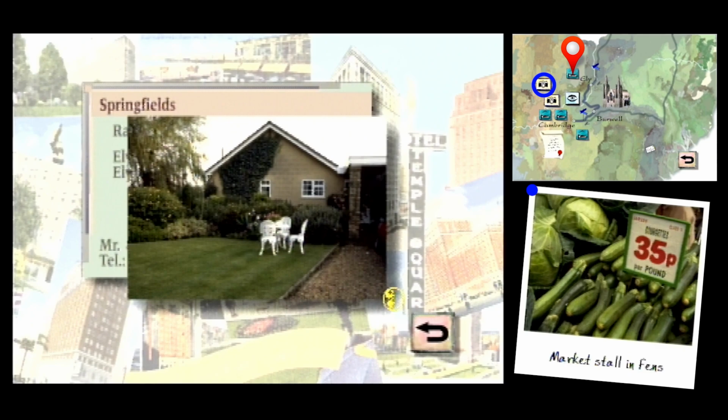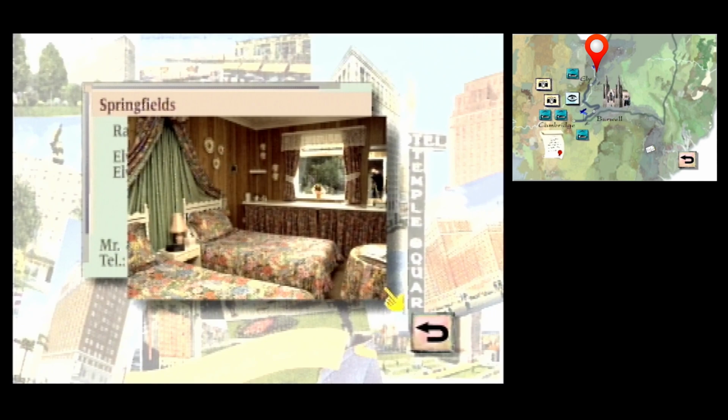Springfields, just outside Ely, features a beautiful flower garden. There are three bedrooms. One is ensuite.